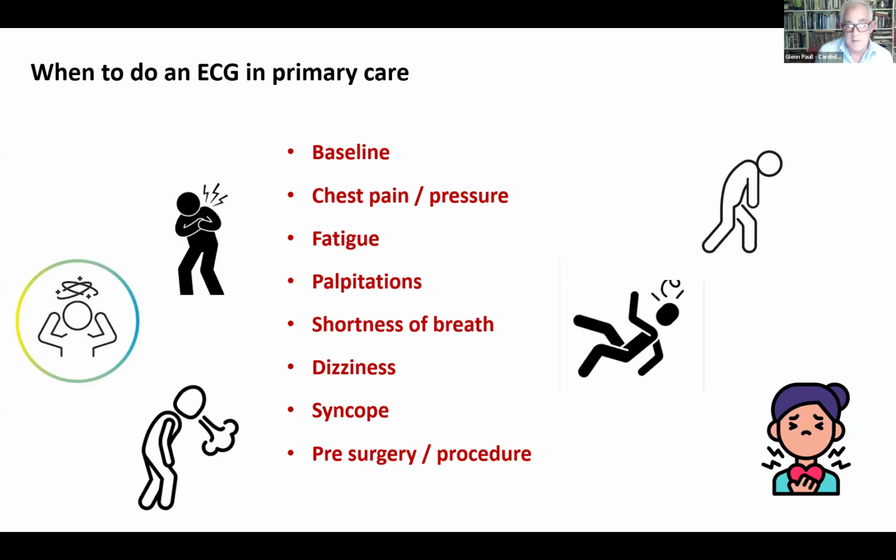Complaining of fatigue. We know that people complaining of fatigue may be having some bradyarrhythmias or even some tachyarrhythmias, quite common in atrial fibrillation. People who are experiencing palpitations, so they feel their heart beating strongly in their chest. Once again, we'd want to do an ECG to see if there's any abnormalities. People who are presenting short of breath, that may be due to poor cardiac function and getting a backlog of blood back into their lungs. So we'd want to determine, is that a sign of ischemia? Is it a sign of a tachyarrhythmia or bradyarrhythmia?